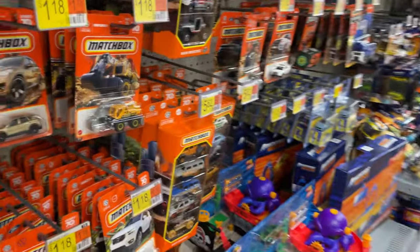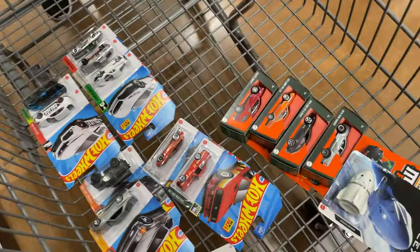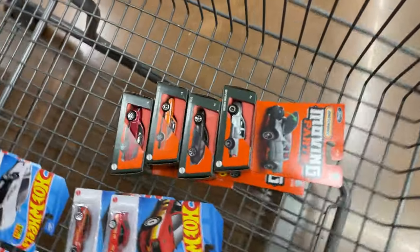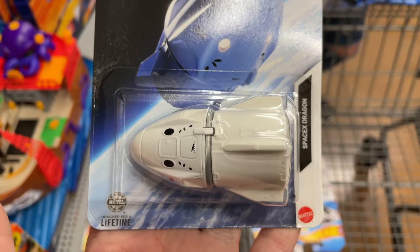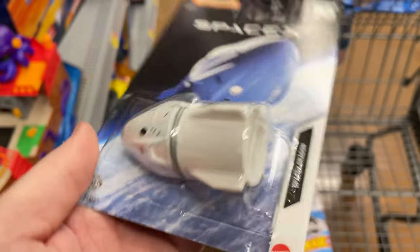And we'll just check the matchbox real quick. I did grab, by the way, some matchbox already here to show you. I did some that I haven't seen before, moving parts. I'll show you those in a bit. Look at the SpaceX Dragon. I finally find it. Man, this thing is never around.